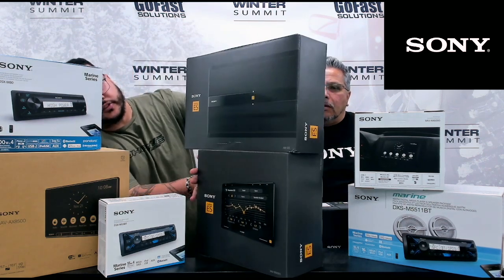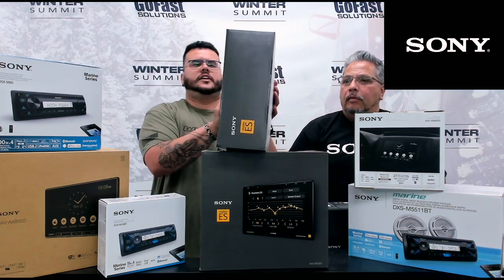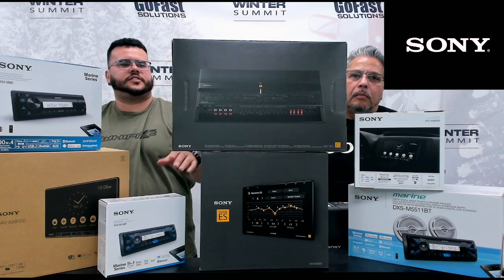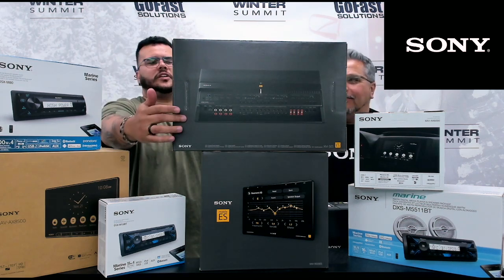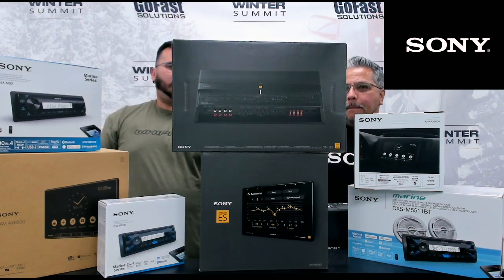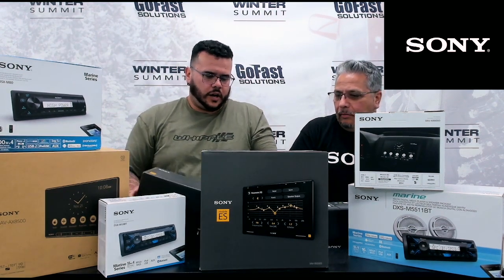Let me see if this shows the back. Oh no, this doesn't show. Let me flip the box around so you can see this is a 5-channel, and you can see all the technology built in under the cover. Bob, sorry, I'm covering you. So you remove the beauty cover and you've got all your settings inside the amplifier. Like I said, this is a high-end, high-res audio amplifier.